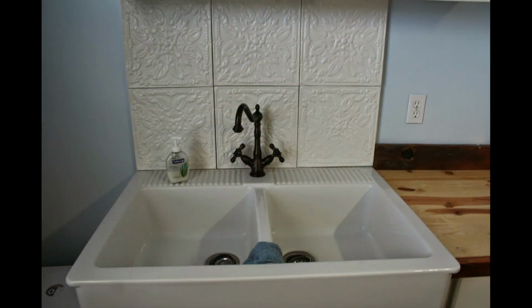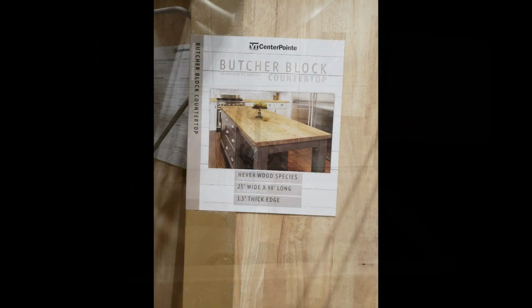So here's a better picture of the farmhouse sink. It really is a nice sink. And the backsplash was just some tins that I found at Ross. They were green, and I painted them white and just attached them to the wall, and they work out really good. So we're going to go with some butcher block countertops on the newer cabinets that we put in.